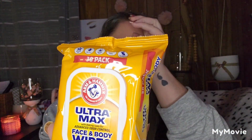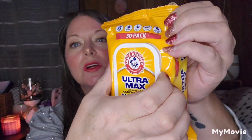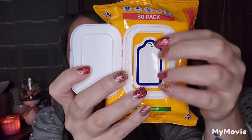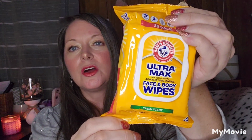Also new to my store is the Arm & Hammer 30 White Pack Ultra Max with baking soda for advanced odor control, face and body wipes, and fresh scent. And it has the door, which will keep them moist longer once you pull this tab off. So absolutely love that, and I love Arm & Hammer. So this is a nice deal for $1.25 and a nice find. And Arm & Hammer is a trusted brand.